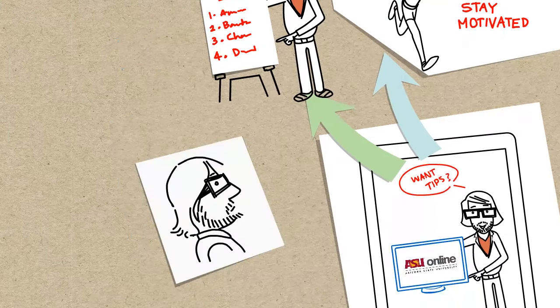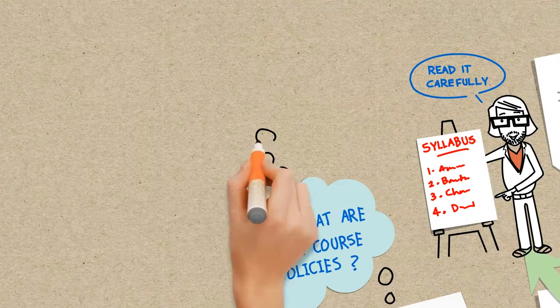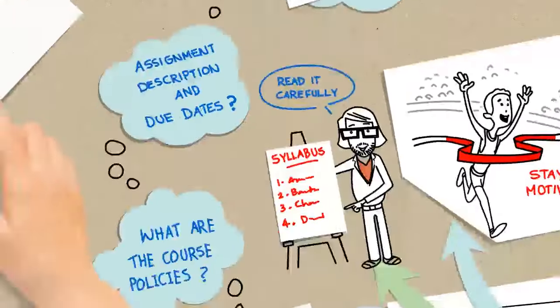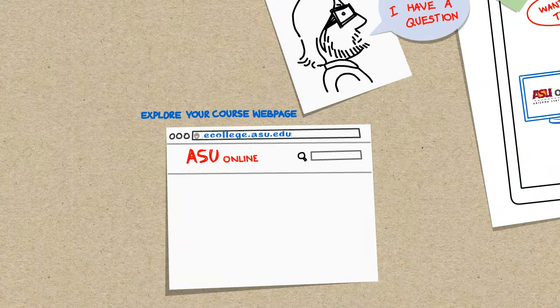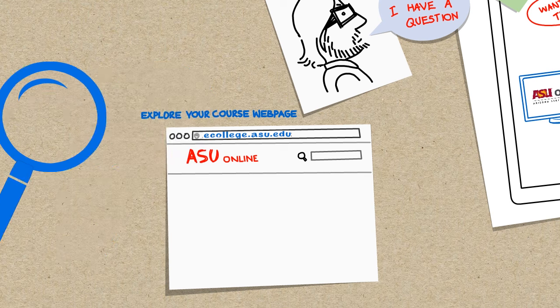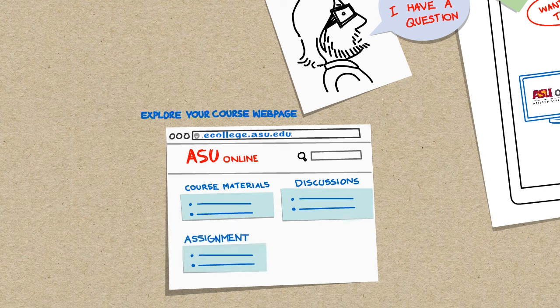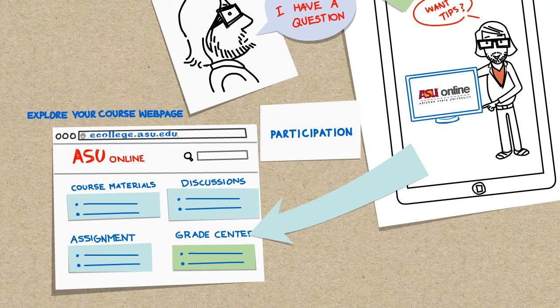You need to be clear about course expectations, assignment descriptions, including due dates, and the instructor's grading policy in order to be prepared. Next, explore your course web pages thoroughly. Make sure you know exactly where key items like learning materials, discussion boards, and the gradebook are located. Finally, course participation. Be sure to check your course site every day.